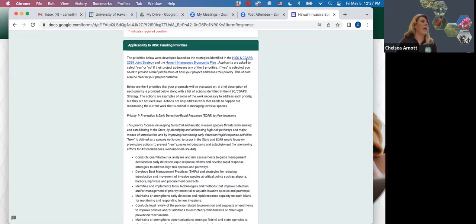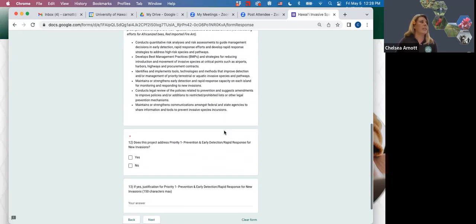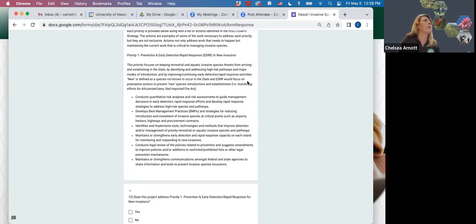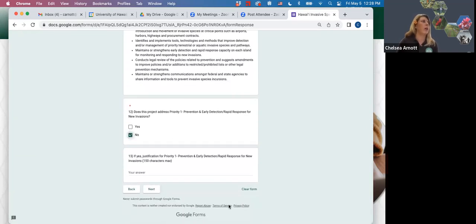Moving on to the next. So again, here's a link to the 2025 HISC and CGAP's joint strategy and the biosecurity plan if you want to look through this. This then takes you into applicability to those funding priorities. So here you're just going to select, does this project meet funding priority number 1? Oh, what was that again? Oh, that's the new species. Okay, I don't work on any new species. So you could say no, and then you can move on to the next one.